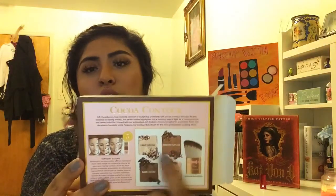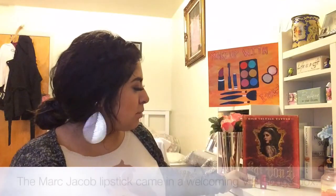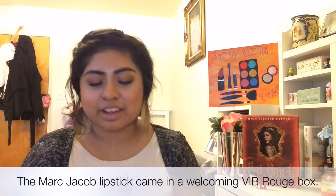And it brings a little booklet of how to contour your face. Now in this palette, it comes with four shades, which is light cocoa, medium cocoa, dark cocoa, and pop of light. And then it also brings a contour kabuki brush, which I don't think I'm gonna use because like I said, I like little things, little packaging. So it looks like this. I don't want to use this because it looks so pretty, so small, and the bristles of the brush are so soft. I feel like I'm going to keep this next to my Marc Jacobs lipstick, just like that. This is the mirror, as you can see. Say hello to my flowers. It's pretty nice.